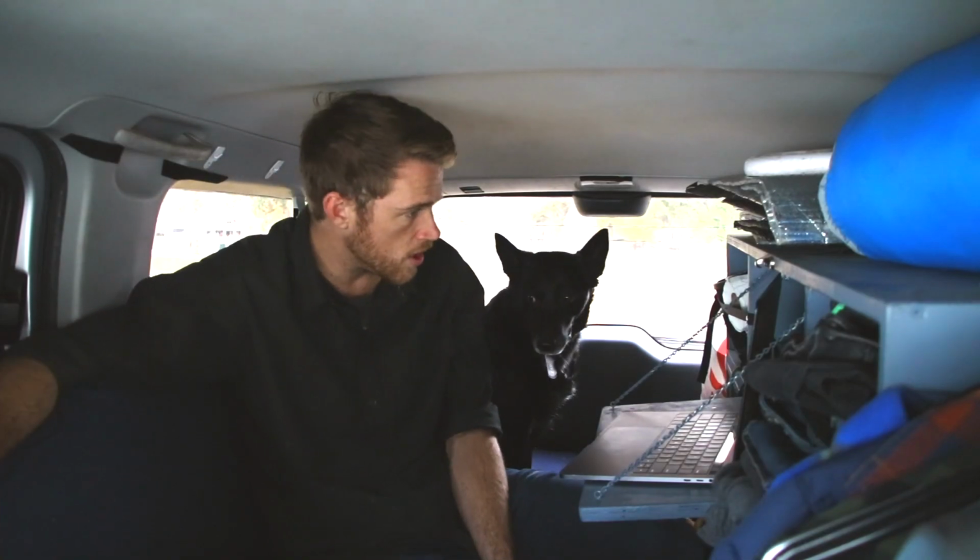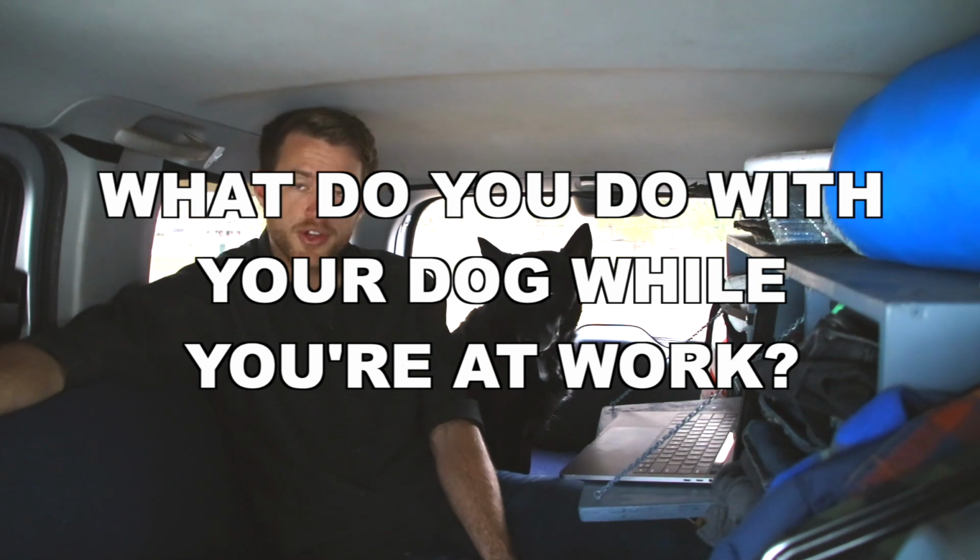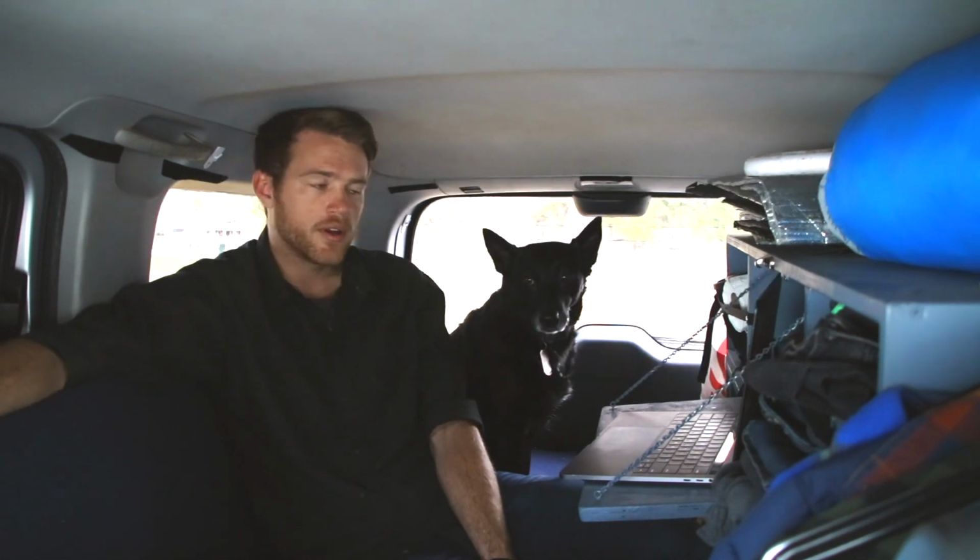Next question, what do you do with your dog while you're out or while you're at work? Basically, she stays in the car. At this time of year, she's totally comfortable in here. She's probably happiest in here. As long as the weather isn't too hot, which is definitely not right now, it's, if anything, too cold, she can stay in the car. Usually this is a bed that goes all the way across, and she has a lot of space to hang out.